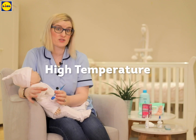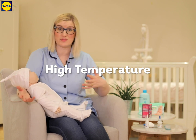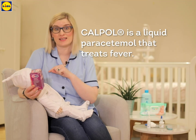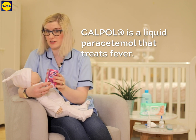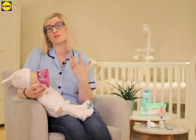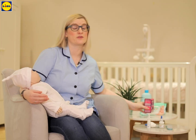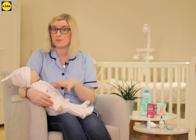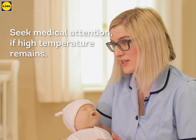An easy way to treat this is by using something like a liquid paracetamol, something like Calpol. Calpol's in a liquid form, and you would just give that into the baby's mouth. Always follow the manufacturer's instructions, so never exceed the dose. If they're a little bit older, so above 3 months, you can give a liquid ibuprofen, and there's also other forms as well. This should bring the temperature down. If it hasn't brought the temperature down, that would be another reason for you to seek medical attention.